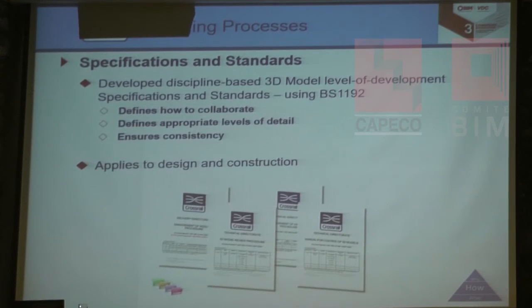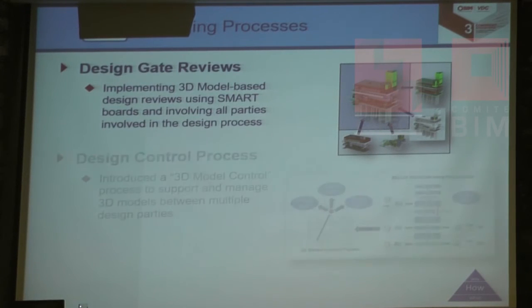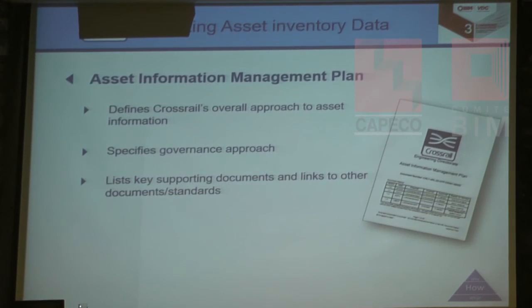This does mean, as a project, you need to have different specifications and procedures that you have to write to tell people how to work together. You need to create your world of design reviews and processes, which we did, based around our 3D modeling world.